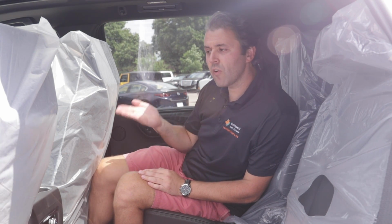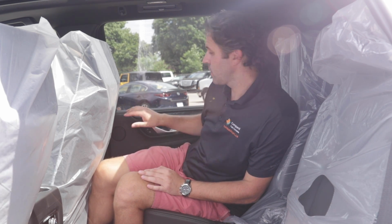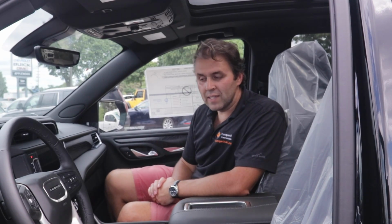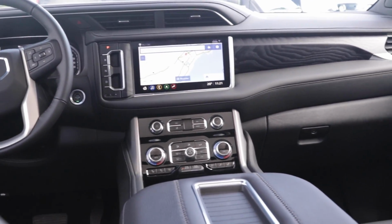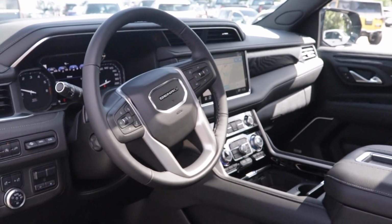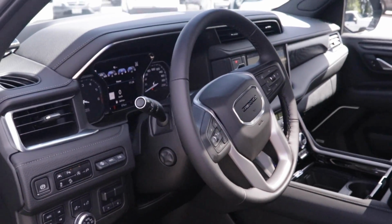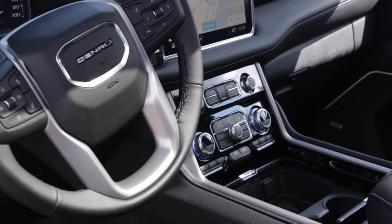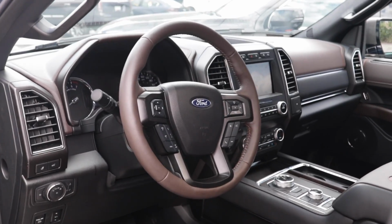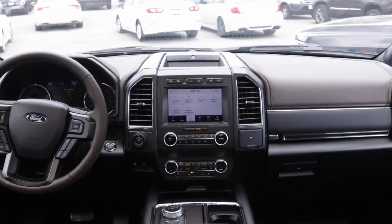Now let's move on to the front and let's talk about how they compare in terms of technology and features. Everything for the 2021 model has changed completely, whether it's the interior or the exterior. The interior, for example, is more refined, more luxurious, very similar to the new Cadillac Escalade. Flat dashboard. Not as outdated as the one in the Ford Expedition, which in my opinion will require some update. The interior in the Expedition is slightly outdated in some areas.